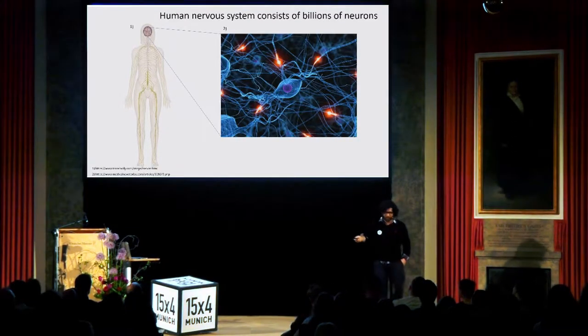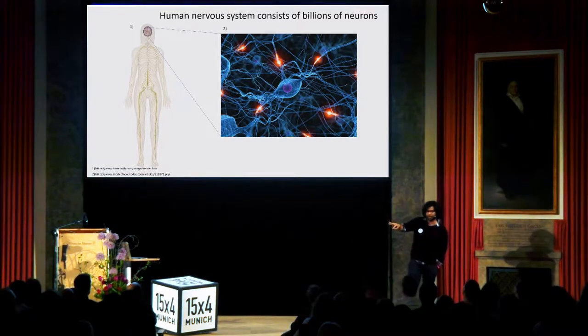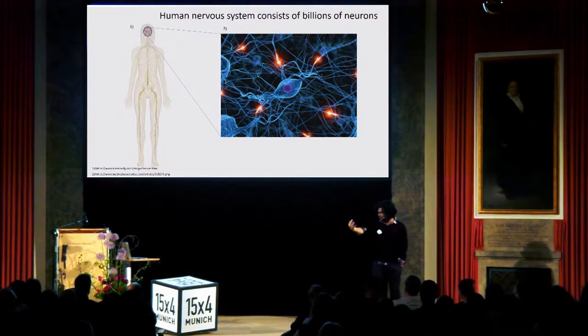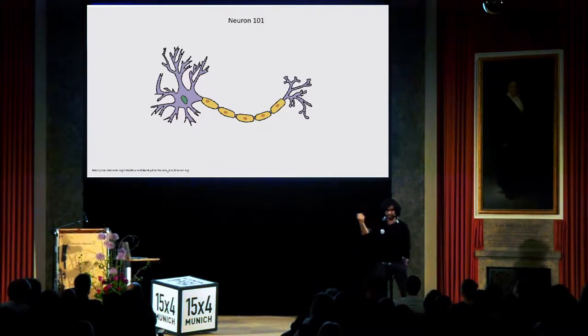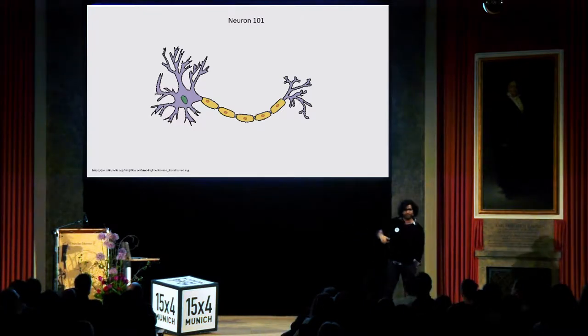Let's look inside the brain and the nervous system, of course. It consists of billions of neurons. And these neurons are talking to each other all the time. So when I think about moving my hand, I'm doing that all the time right now. When I think about moving my hands, something travels from the brain to my hand, which tells me to move my hand. And it travels through the basic cell called a neuron.